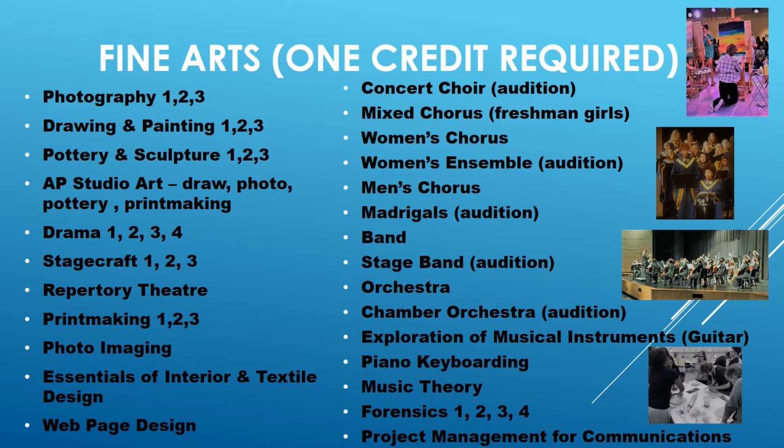1 credit of Fine Arts is required to graduate. All the courses shown meet the Fine Arts requirement, including semester courses, piano keyboarding, photo imaging, essentials of interior design, and web page design.